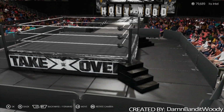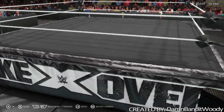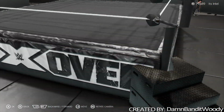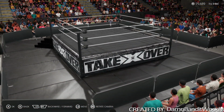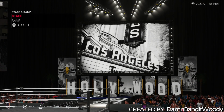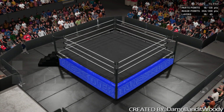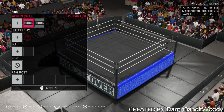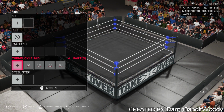Let's see here. So we just got the takeover down here. I wonder, is that downloaded? It looks weird. Why does it look weird? It looks like they made their own apron image. Right? I don't want to say it looks bad, but it kind of looks like a garbage bag. It's shiny. Let's see if it's... Oh yeah. So it is just something that was made outside of the game, which is totally fine. I think it looks good.